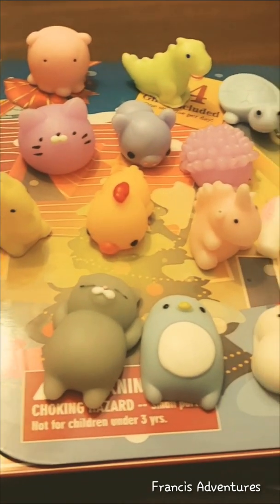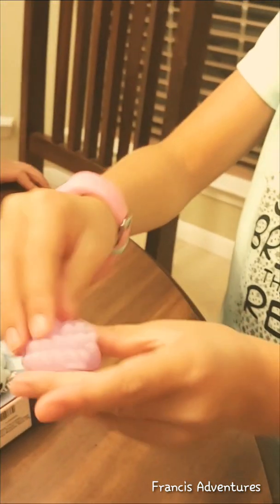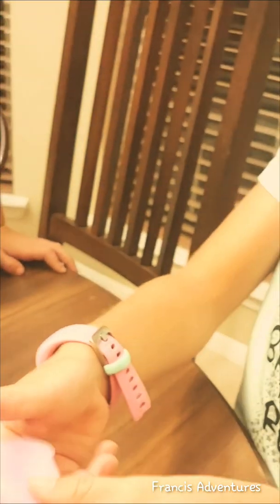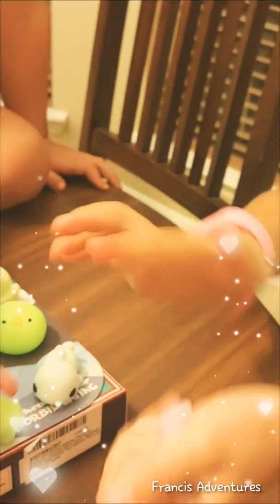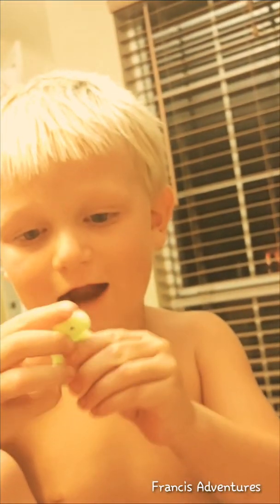Harper, which one is your favorite? Why is that one your favorite? I like when it sticks to the bottom of my hand because it's sticky. Sawyer, is that one your favorite too? And which one? Show me. Why is that one your favorite? Because it's wow, like I said.